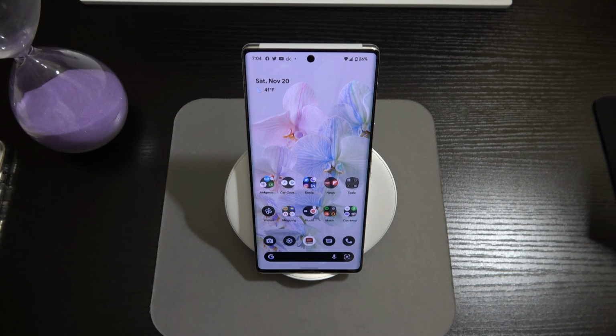But yeah, man, this is really a phenomenal device. After using it for that first week, it just completely grows on you. There are just little things about this device that separate it from a lot of other Android devices.